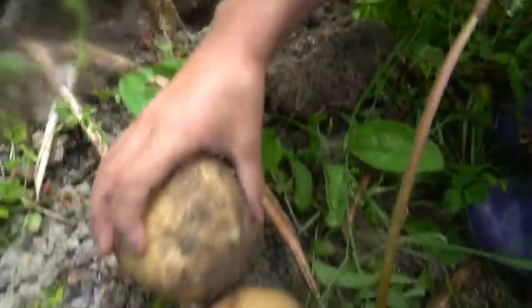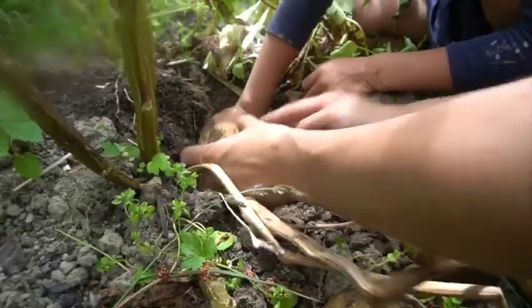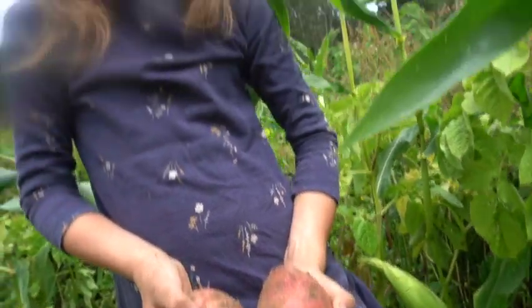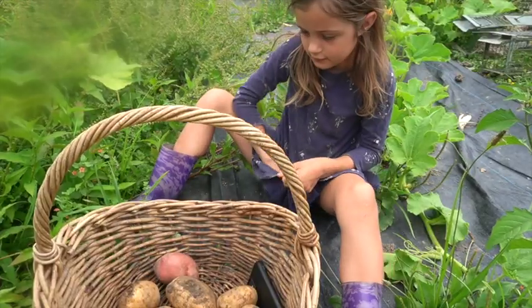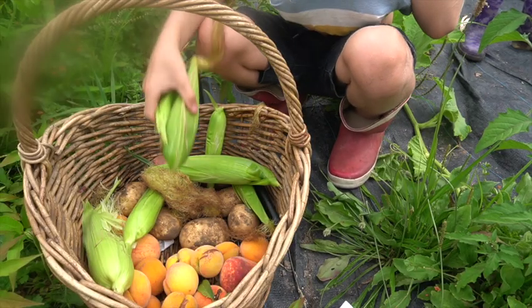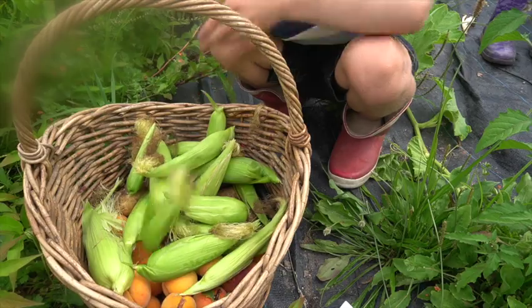Did you get it? Nice. Eight. Five. I think most of those corn are not going to be eatable. 7. 16. 17.